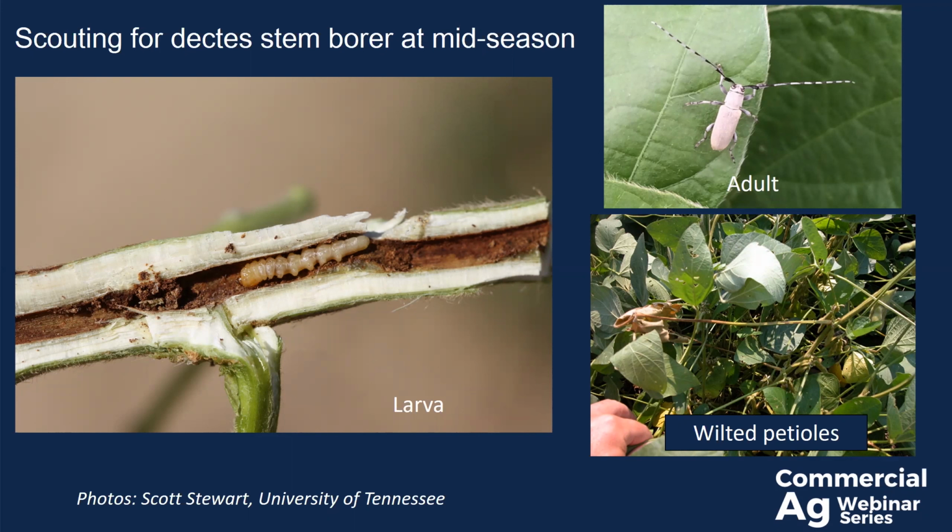Often the first sign that you have dectus stem borer out in the field is going to be these wilted petioles, this picture in your lower right. That adult beetle is going to come by. She's going to lay her egg in that petiole, and that larva will begin feeding within that petiole, and that feeding is actually going to kill that petiole. Now, we don't see enough of this even in very heavily infested fields to amount to anything in terms of defoliation, but it is a sign that those larvae are out there.